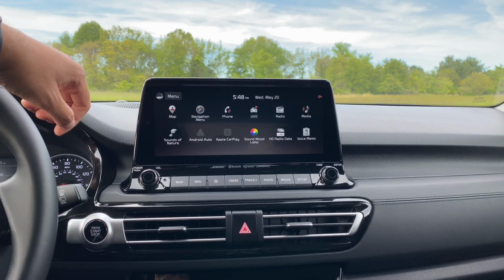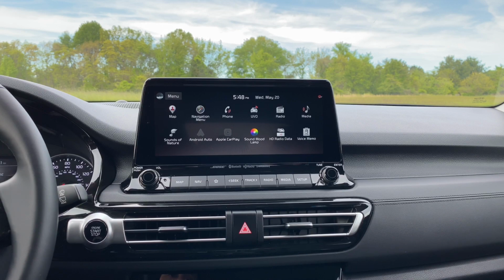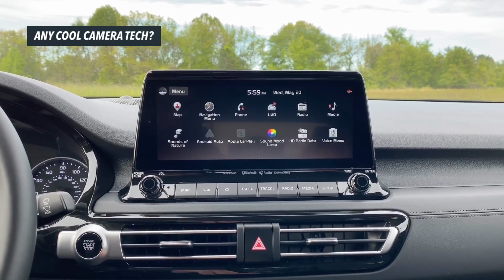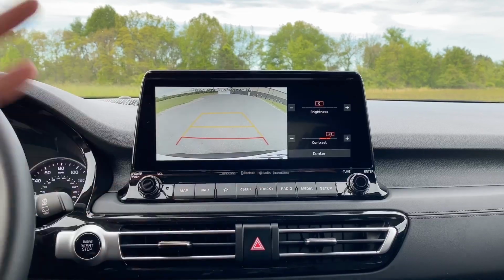But yes, overall, Hyundai and Kia's infotainment systems are some of the best in the mass automaker industry. They're absolutely killing it when it comes to making it convenient and easy for you on a daily basis. No advanced camera game going on here. There's no image mapping. There's no 360 camera. Just a good old rear view camera where you can adjust the brightness and the contrast. And that's really about it.